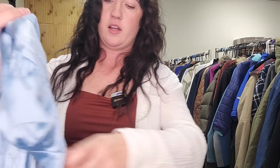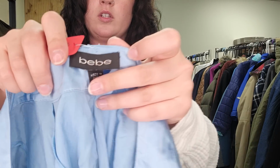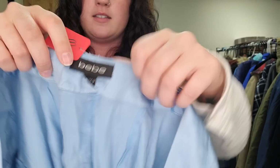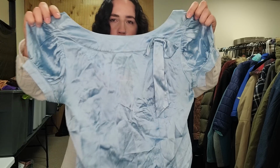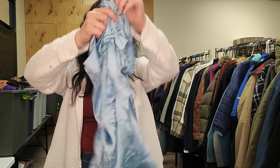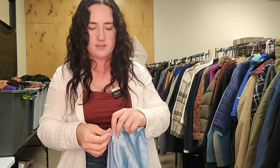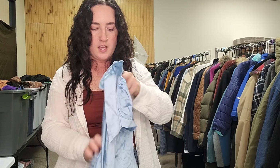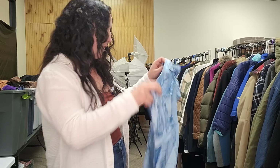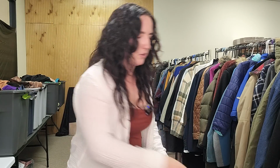This is another kind of Y2K piece. This is a BB older label 100% silk top. This thing is really pretty and a really gorgeous baby blue color. And I looked up BB silk Y2K top, and they were doing really well. Let's see, I paid $2.99 for this. I'm gonna list it probably close to $30.